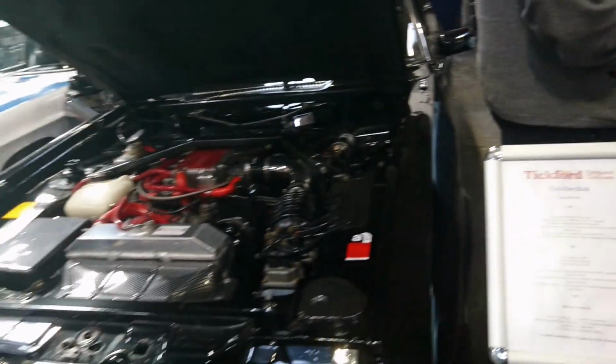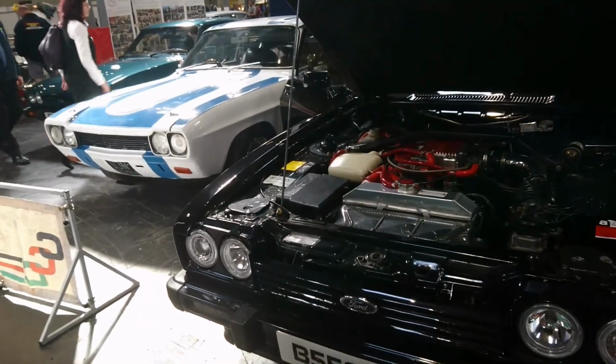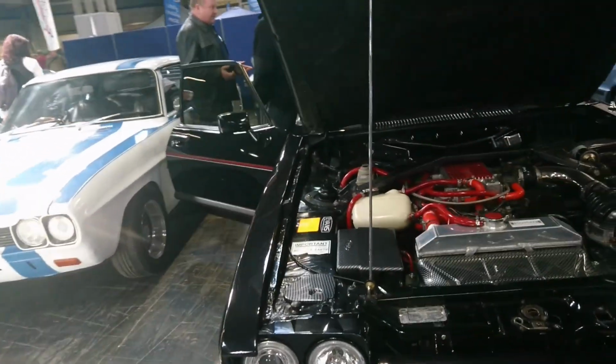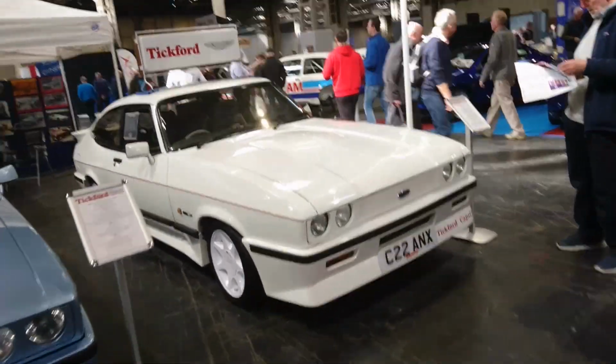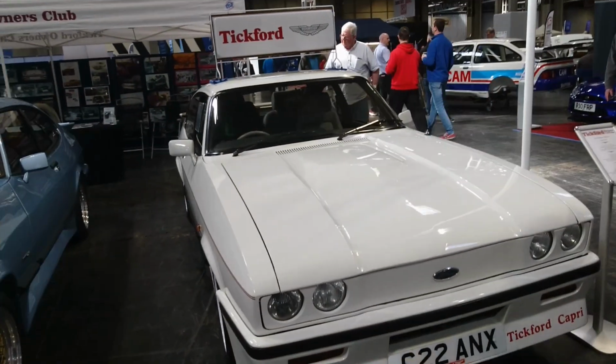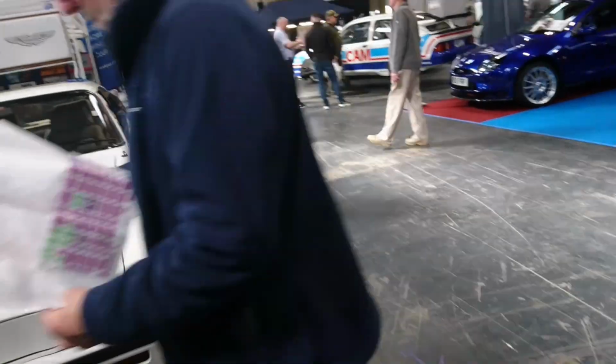Let's have a look at this one that's been modified to be more Tickford-ish. So it's 85, present value £26,000. It might be worth a bit more than that, to be honest with you. These really do go up in value. The most common colour I've seen on the Tickfords was white, and this is a white Tickford. This one is an 86, so it's quite a late one.